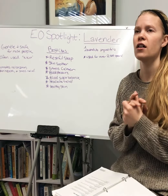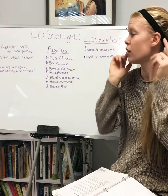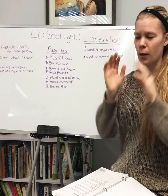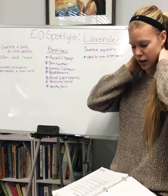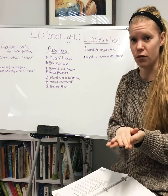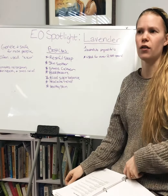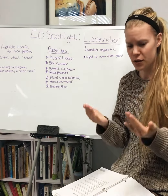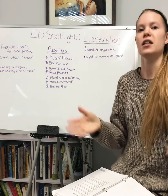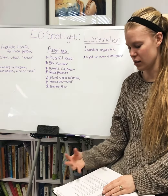And you can always apply it to your wrists or the temples. If you get headaches, it's a headache relief, so you can use it by putting it on your neck, behind your neck, and then on your temples. You can also combine peppermint essential oil with the lavender and rub that on your temples, and that's going to help with headache relief. And you can also diffuse it, or you can put a couple of drops between your hands, rub them together, and then just inhale the scent of the lavender, and it brings on that calmness again.